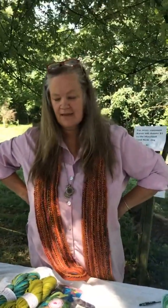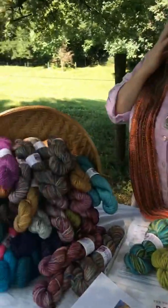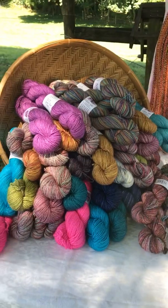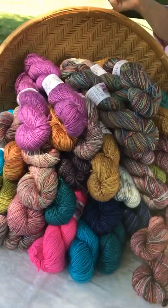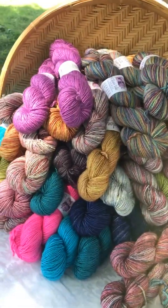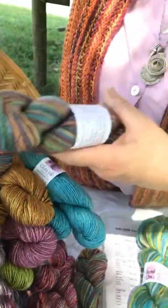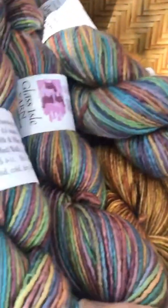The next thing that I was going to talk about was silk. Wasn't it silk? Yes. Okay. So this yarn over here is on my website, and it's a really interesting yarn. I really like this yarn. It's different, and that attracts me. So it's called Glass Isle, and let me show you the label data.